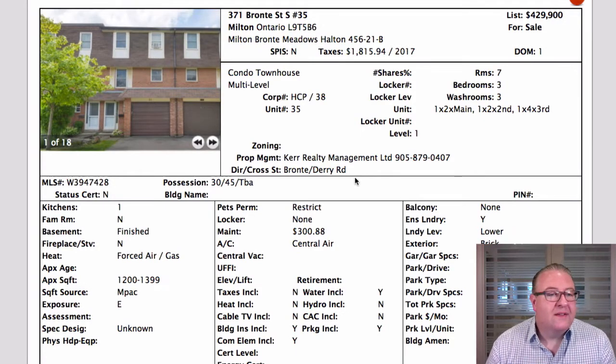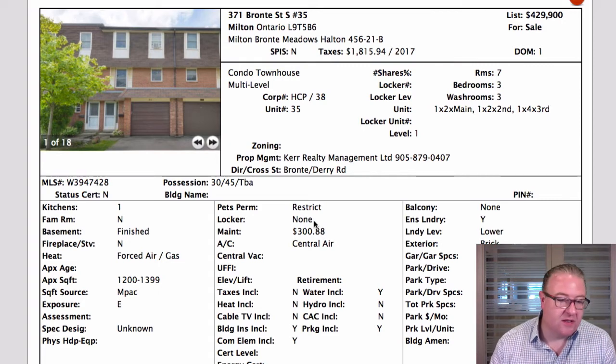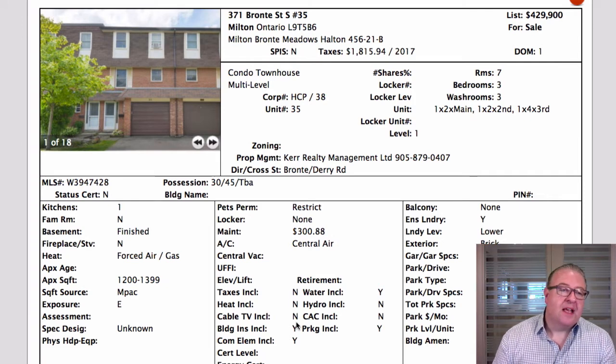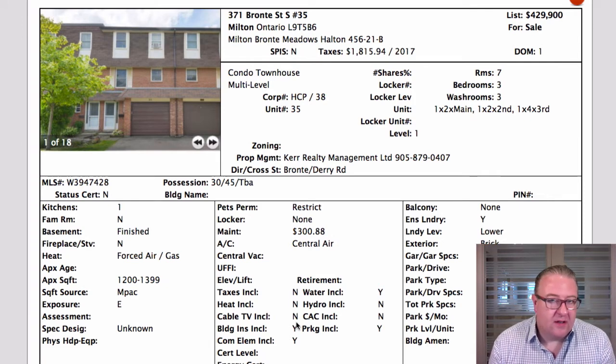First one up, 371 Bronte, number 35. Some of the lowest fees in town, $300 a month. There are some that are now more than $400. What does that include? For $300, what you're getting is building insurance. As part of the condo corporation, your building insurance is probably $800 to about $1,100 a year, so call it just under $100. You also have your water, which is included, so call that $50.